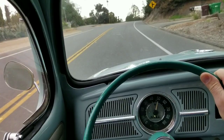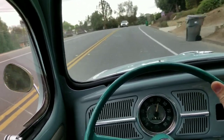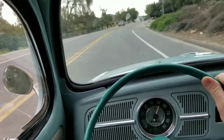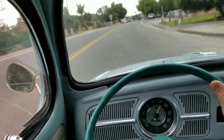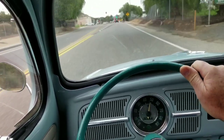So I've just let off of the gas. I've given up on flooring it. I can speed back up if I want to. You can just watch the speedometer, I'll just speed right back up. No problem. It's just more like about 1500.